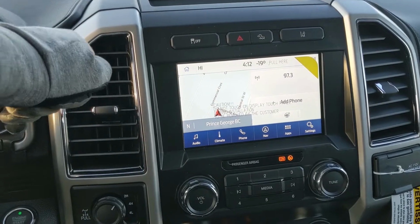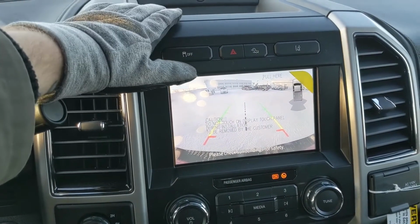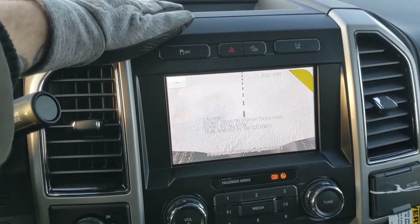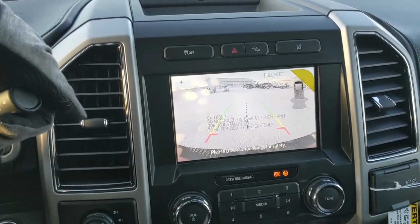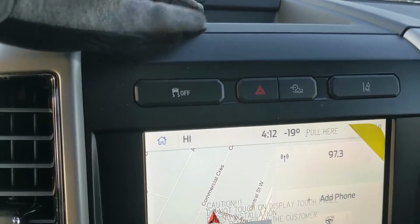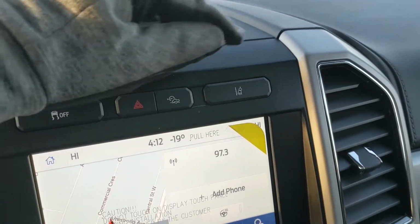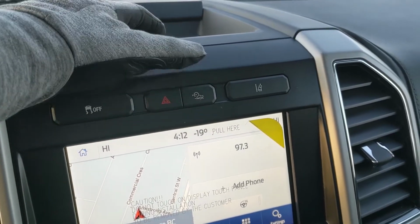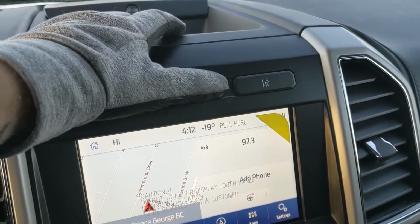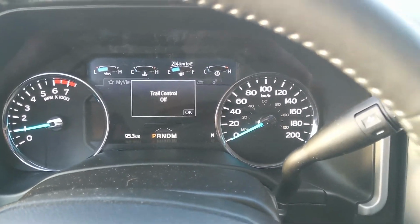Then shifting into reverse, you do also have a backup camera with reverse sensors, so you're going to be able to see where you're going, hopefully avoid hitting anything, with dynamic hitch view, so you can zoom in and hopefully have an easier time hooking up a trailer or something of the sort. And then above your screen, you have your traction control shut off, your hazards, lane departure or lane keeping system, and then unique to the Tremor package, you have a sort of on-trail cruise control. Trail control is what it's actually called.